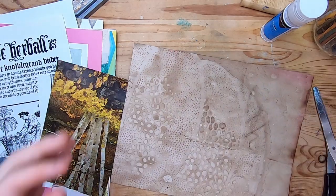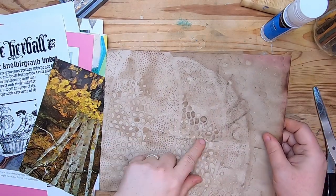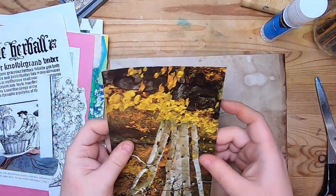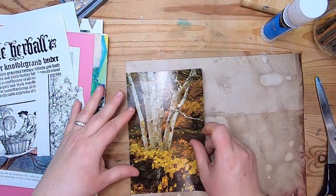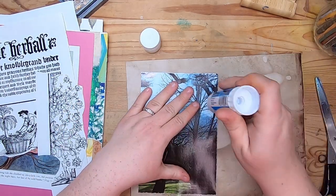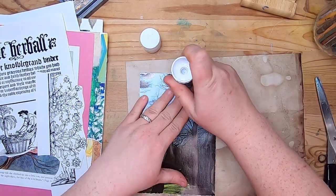I've got this beautiful piece of black walnut dyed paper that got a little crack in it when it stuck to my pan when it was being dyed, and I think I will back this with this. So I'm actually just going to go right ahead now and glue it on there.